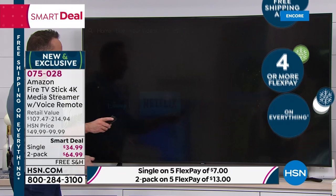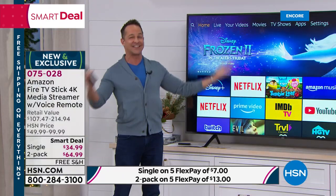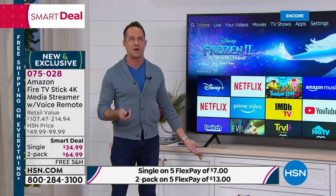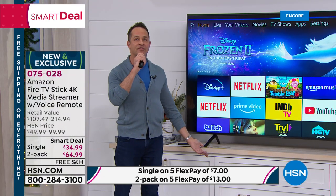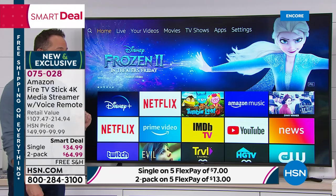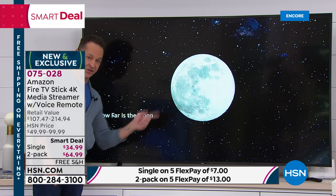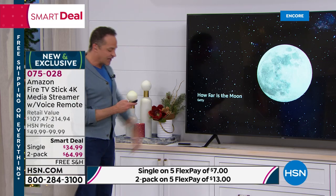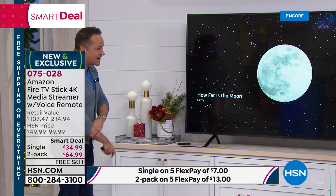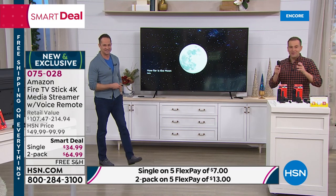Now, on top of that, just one more quick thing. All the Alexa controls, all the Alexa things are still built in, so you can ask crazy questions like, how far is the moon? And not only do you get an answer, 238,000 miles, you get a pretty picture to go along with it. Isn't that fabulous? So now you've got Alexa on your TV screen in the bedroom, in the living room.